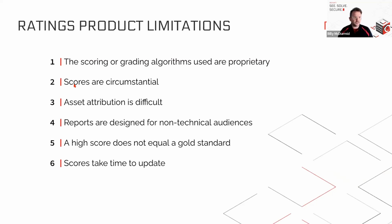But there are some other limitations as well. First of all, the scoring and grading algorithms that the ratings companies are using are proprietary. There's no standard method used across this category, sometimes it's not clear how the score is calculated, and the algorithm changes regularly. You're working to a moving target. Customers are telling us they need to spend a lot of time understanding how their score will be impacted by changes, trying to stay ahead of the game.